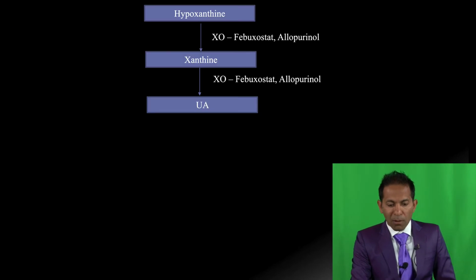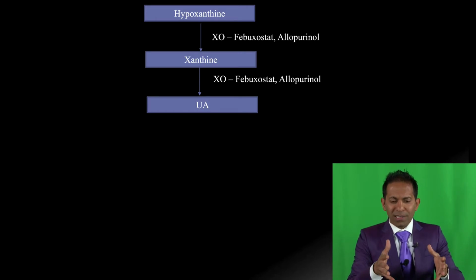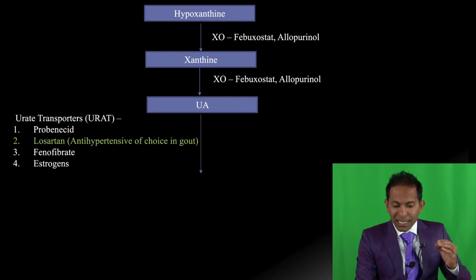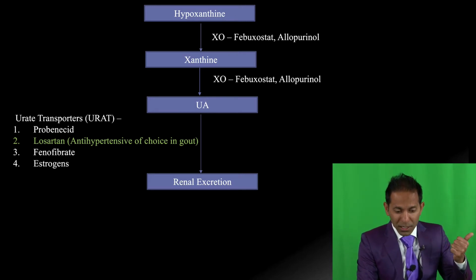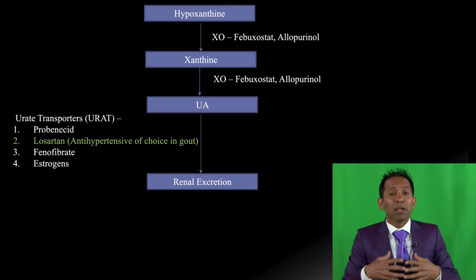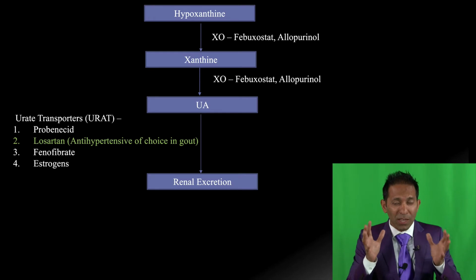So let's talk about what losartan does, why we were giving the patient losartan. In this reaction, this is the terminal reaction for uric acid synthesis. Hypoxanthine and xanthine are converted into uric acid by xanthine oxidase. Now, uric acid is excreted in the kidney. These drugs, probenecid, losartan, fenofibrate, and estrogen, enhance uric acid excretion. So that's why we like to give losartan. Losartan is a drug of choice if the patient has hypertension.